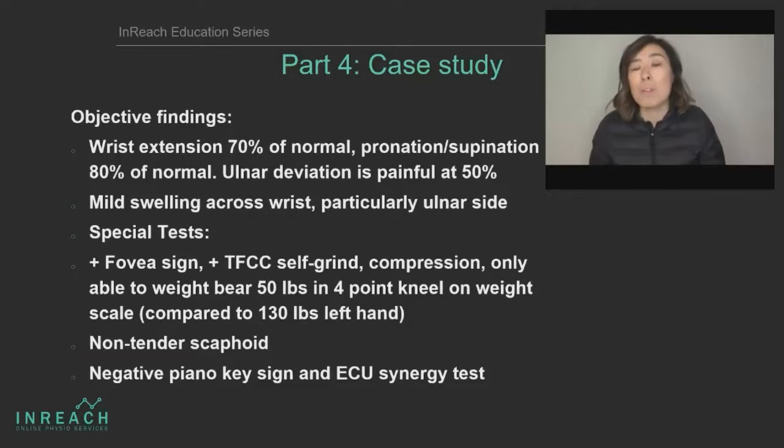He was only able to weight bear on a weight scale 50 pounds on that right dominant hand, on his hands and knees, so in that 4-point kneel position with the scale in front of him, compared to 130 pounds on his left side or his unaffected side. His carpal bones weren't tender, especially his scaphoid, and he didn't have any positive signs that would indicate a DRUJ injury or involvement of that ECU sheath or the area that is part of a TFCC injury.